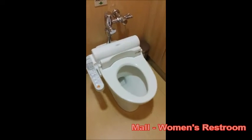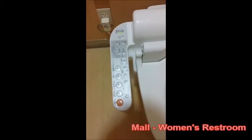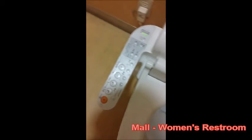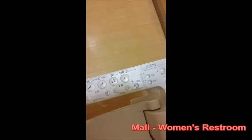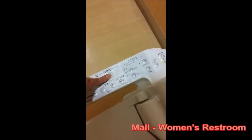In the stall is a pretty typical toilet. It's got all the functions of the nicer Totos. You can use the bidet and washlet. You can adjust the water pressure and heat. And you can turn on a flushing sound and turn it off.